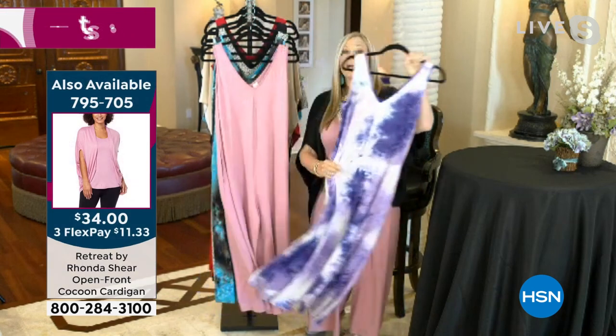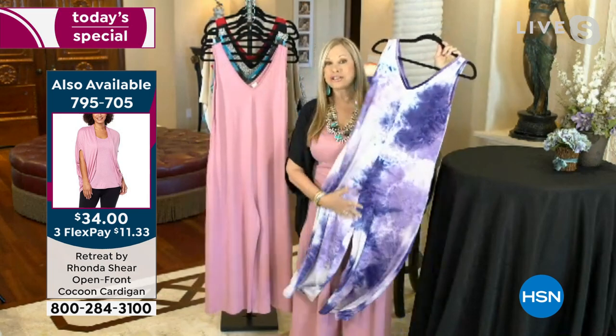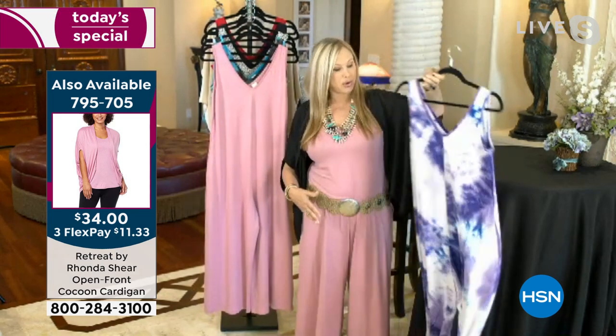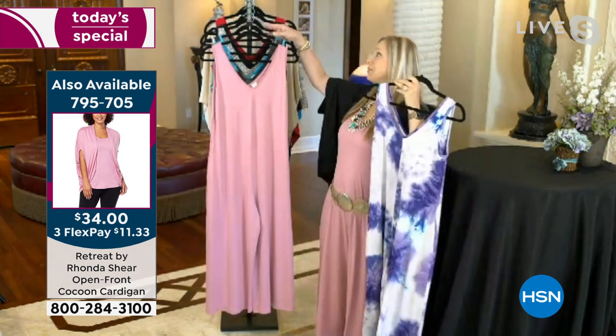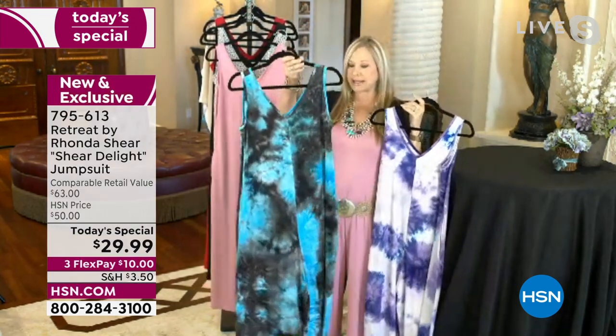But don't miss this one. By the way, the tie-dyes are really cool. I just wanted to point out there's blues also in the purple. I had this one on the last hour. Love it. Because we worked really hard on tie-dyes. We really did, because not all tie-dyes are created equal.